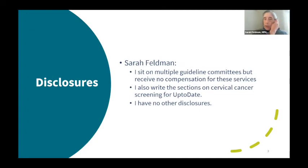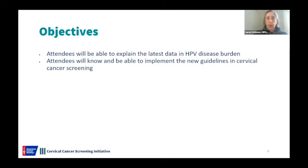My disclosures are that I sit on many guideline committees. I don't receive any money for these services. I also write the cervical cancer screening chapter for UpToDate, and those are my only disclosures. I'm hoping that after this, you'll be able to understand how much HPV is out there and how it affects all of us, and why that's important, and how that's going to be relevant to implementing the new guidelines in cervical cancer screening.